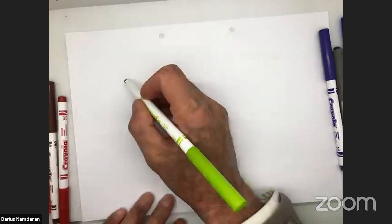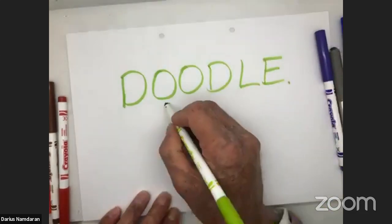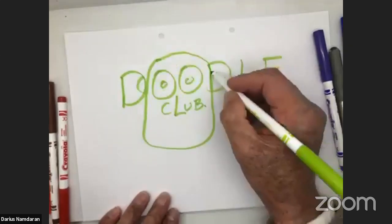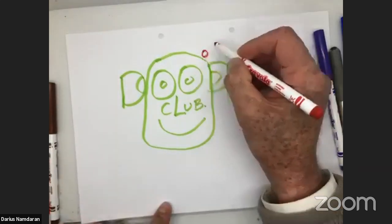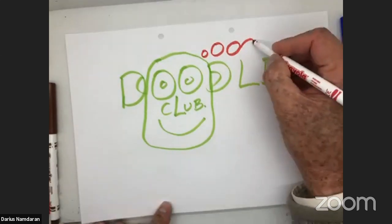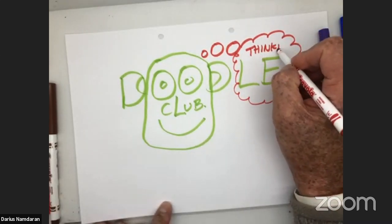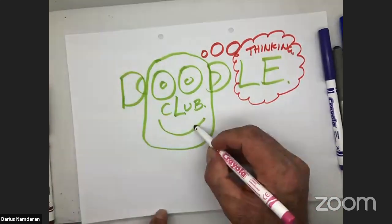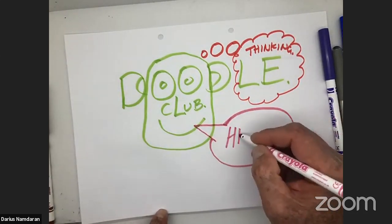So let's do our little doodle tip for the day. Okay? So, Doodle Club. We've got dude, doodle, and then we've got his nose, and there we have dude. Now today's tip is it is really great sometimes to put in a bubble like this for thinking. And many of you have done this before. Or put in a little bubble for speaking. So that's the sound coming out, and this is the bubble for the sound, which is maybe he's saying, help.